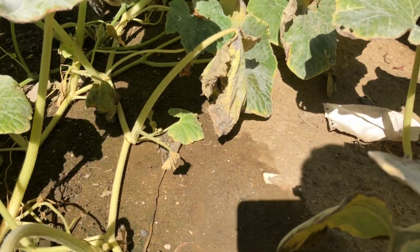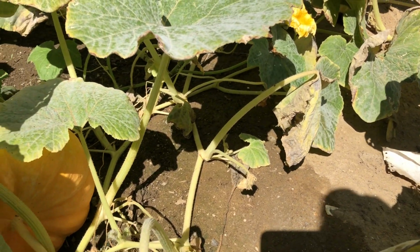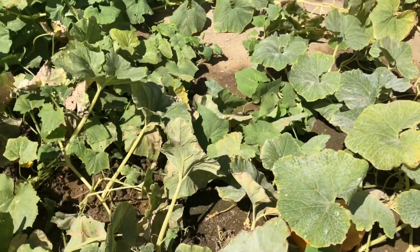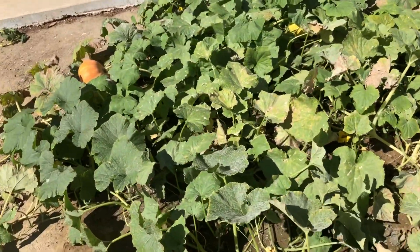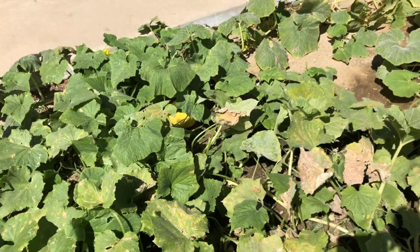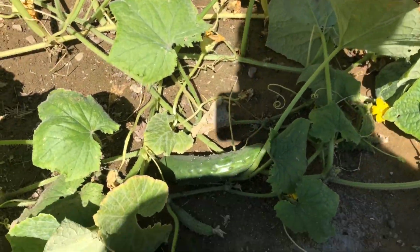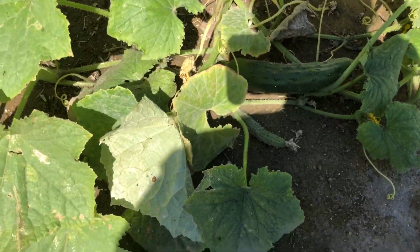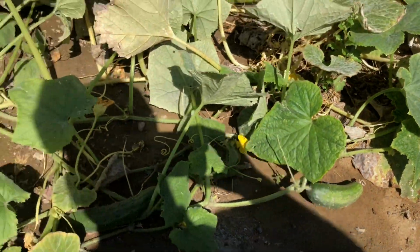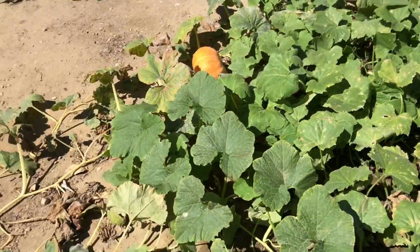The pumpkins, there was a couple of other flowers that were close by with fruit on it, but they didn't take, so they had to be removed. And the cucumbers are winding down. There's a little pumpkin in there. I don't know how well it's going to grow, but the cucumbers are winding down. There's still some oddly shaped ones that are coming in, but I think the majority of the harvest is over. But that was a fun experiment.